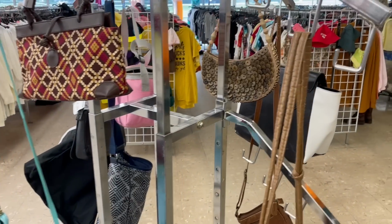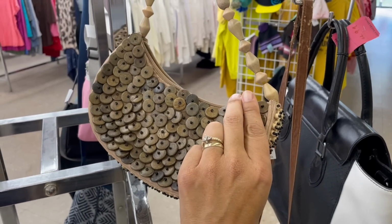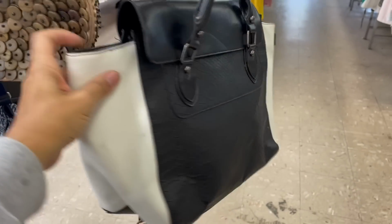Then I made my way over to the purses. They were pretty much slim pickings, as you can see here. And this purse has been here for a couple of months, which I'm kind of surprised about because it's pretty unique. It's definitely not my style, but it's somebody's style. I'm surprised it's still there.